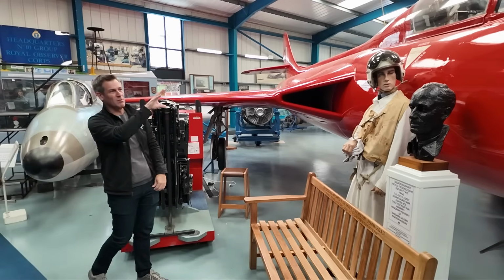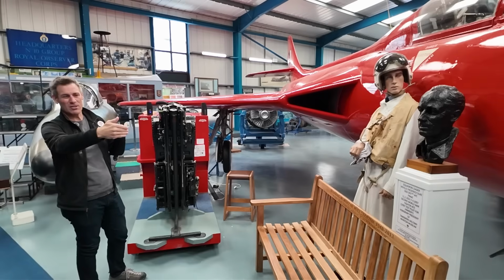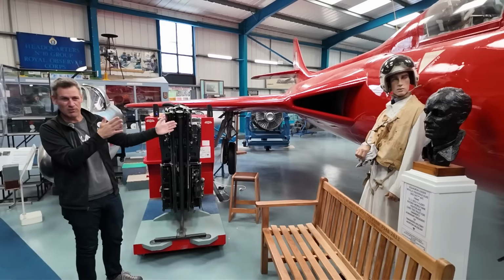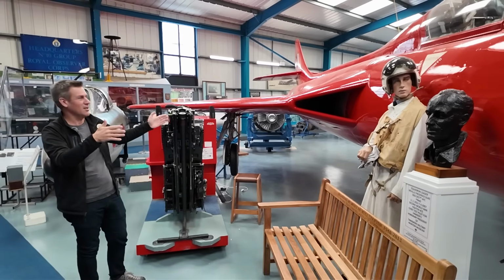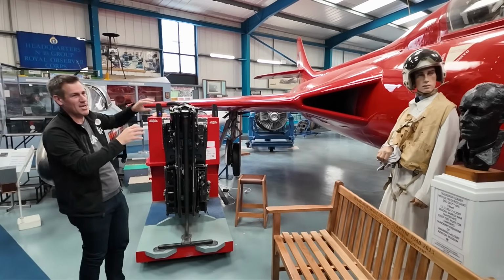Where they were having problems was transonic, which means you're technically not going supersonic, but as the airflow accelerates over the wing and the tails, it probably locally goes transonic or supersonic. So you'll get a shock wave that comes up just locally, like on the wing and on the tail.